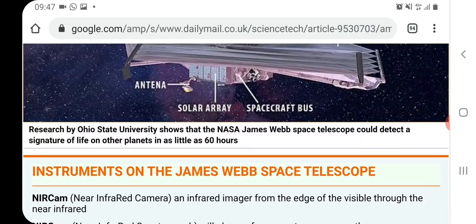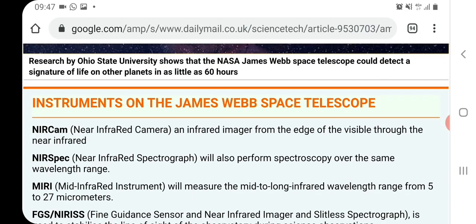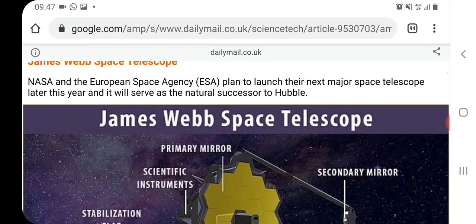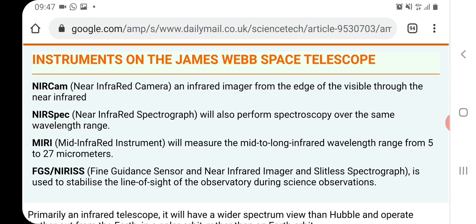Instruments on the James Webb Space Telescope. So not only is it a space telescope, but it would seem we've got 4 new instruments on this space telescope: the NIRCam, the NIRSPEC, the MIRI and the FGS. Okay, so it would seem not only is the James Webb a space telescope, but it's got 4 new instruments on there to make it better than the Hubble.